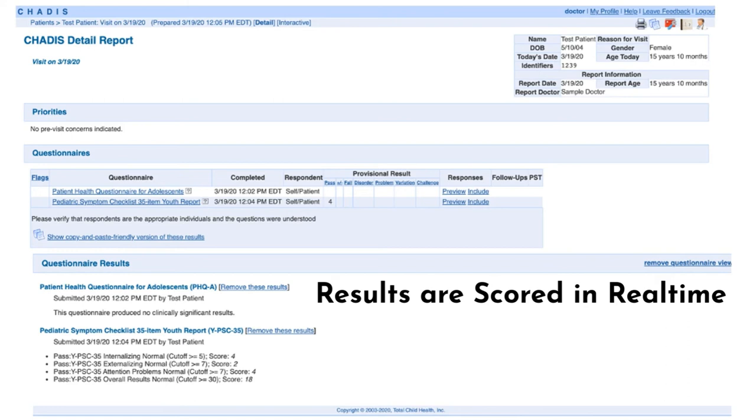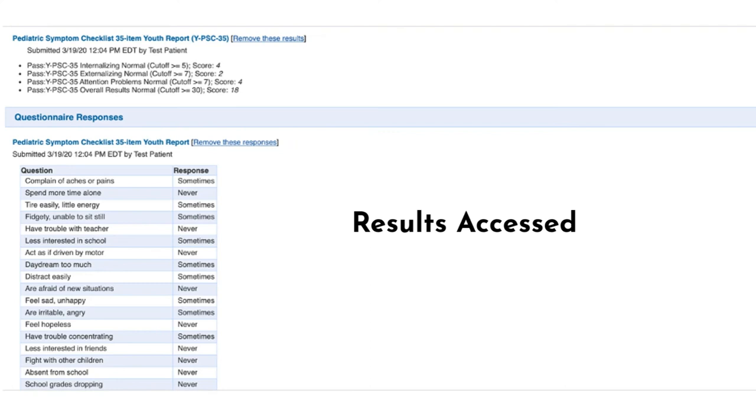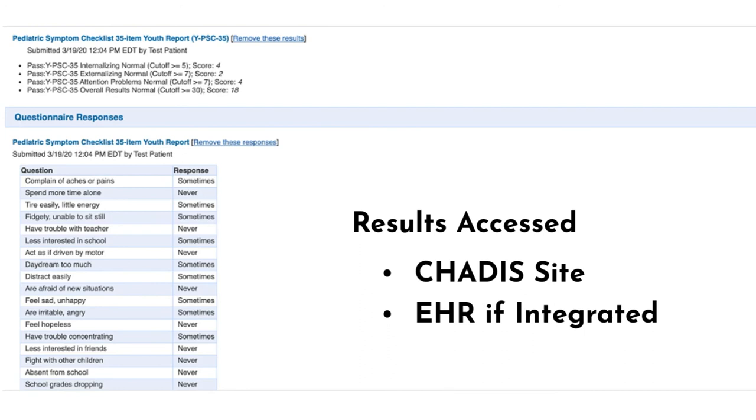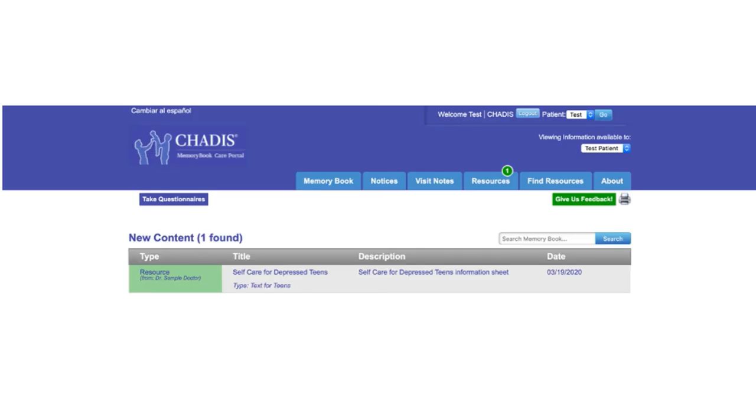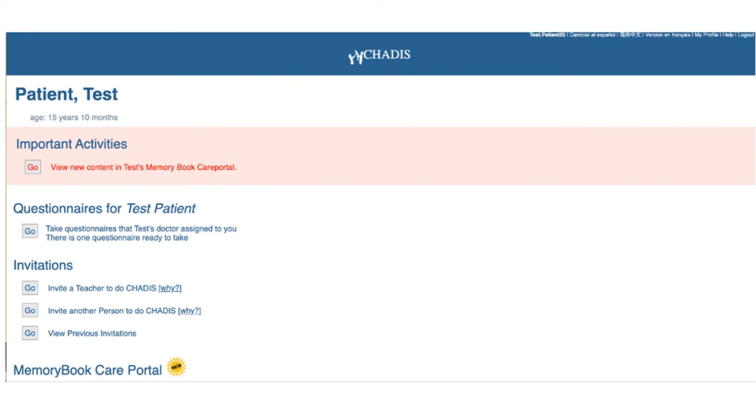Results are scored in real time, and clinicians will have the results before the patient's appointment. The clinician accesses the results through the CHADIS site or through their EHR in the case of CHADIS-integrated EHRs. If the clinician desires, they can add resources, educational activities, or important health information into the patient's CHADIS care portal.